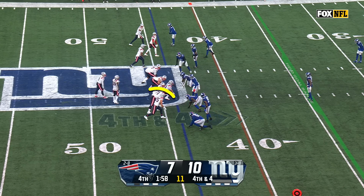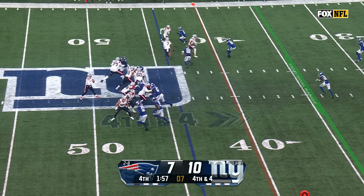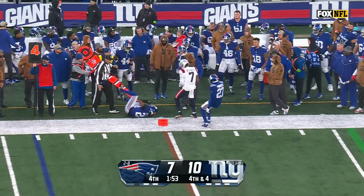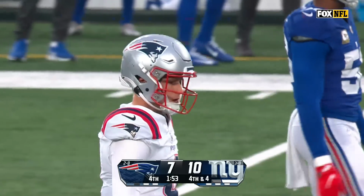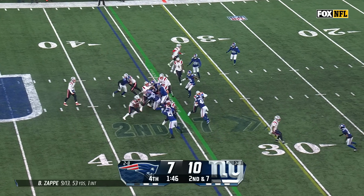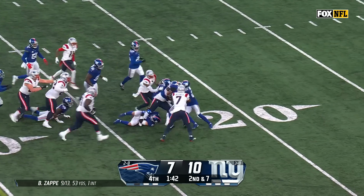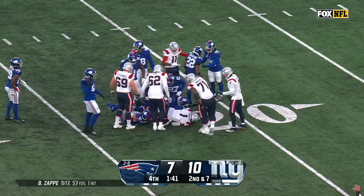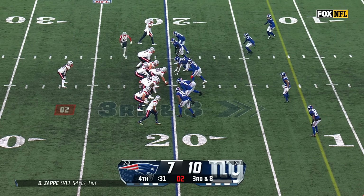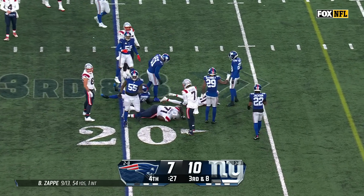So now Zappi brings in both the tight end and Ramondre in for protection. Zappi on 4th down. The pass is caught for a first down by Juju Smith-Schuster. 2nd down and 7. There goes the run. Stevenson, another New England first down, dragging the Giants defense with him. Finally brought down. 3rd down and 8. Zappi hands it off to Thornton.